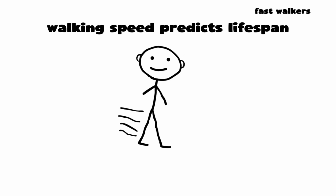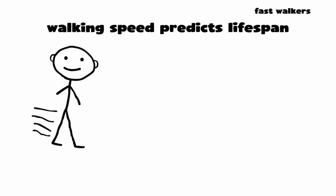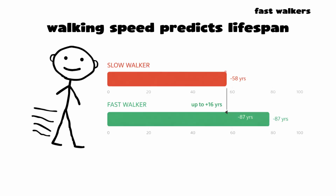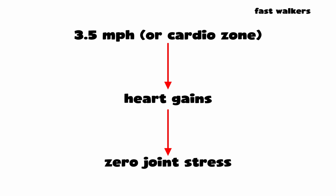A landmark study of over 474,000 people found that fast walkers had a biological age up to 16 years younger than slow walkers, measured through telomere length and body composition. Brisk walking at 3.5 miles per hour or above gets your heart into a cardio-effective zone, strengthening it and improving your vascular elasticity without the joint stress of running.